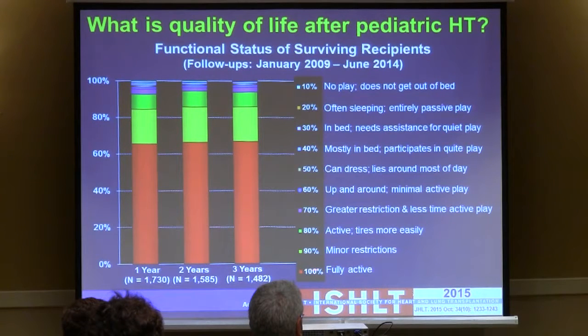The red is fully active. This is functional status, 100% versus 10% of normal, if you will. And this sort of equates to being fully active, minor restrictions, active but tires more easily. And you can see that for almost the vast majority of patients at 1, 2, and 3 years out from transplant, at least 95% or higher fall into one of these 3 categories, with most falling into this fully active category. So quality of life can be very good.